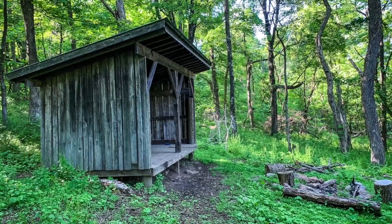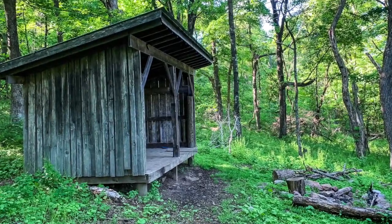Let's look around. It looks like this shelter is built in an old apple orchard. It's pretty nice, as nice as anything you'd find on the Appalachian Trail. There's a nice fire pit, and there's another big fire pit down at the crossroads where the kiosk is. It'd be a great spot to camp for Boy Scouts. There's plenty of room for tents.